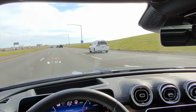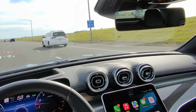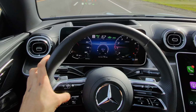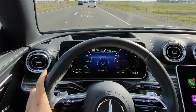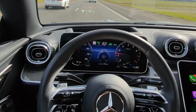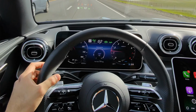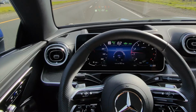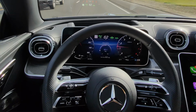And let me just let this van merge in first real quick. It's set. And let's increase the speed to the speed limits. That's about right. And I can just let go of the wheel. I believe it's still pressure sensitive because it's telling me to have my hands on both the right and left position. But it's doing an excellent job maintaining speed.